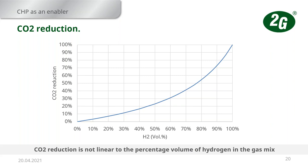But once again, it's still part of the journey, part of the thinking about how you can get to carbon zero. As the percentage of hydrogen blended in natural gas increases, the carbon reduction increases.